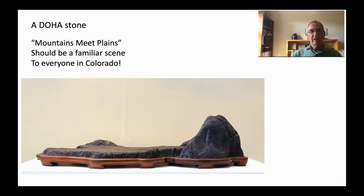There are Dowa stones. Dowa literally means plain stones or plateau stones, but for us here in Colorado, we should think of Dowa stones as where the mountains meet the plains. So the idea here is you've got a near mountain, you've got a large plain coming up to this near mountain, but in the far distance, you see another mountain. So maybe you're driving by Longs Peak, but looking south, you can also see Pikes Peak far on the horizon. That's the sort of idea or imagery that should come to mind when you're thinking about Dowa stones. Again, if you just look at that for a few minutes and think about seeing a mountain far away, I think it's very visually powerful.